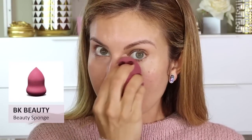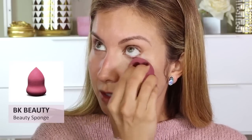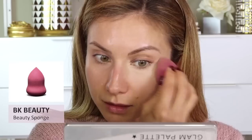Okay, and because I'm gonna use a sponge, I'm actually gonna take my finger to kind of spread the product out a little more. Wow, okay, yeah, that definitely offers full coverage. Let's go ahead and blend it in with the sponge. So this eye, I applied a little bit more product, but because I'm using a sponge, my thought is that the coverage will be about the same. No, actually I got more coverage on this side, so I'll have to even things out.